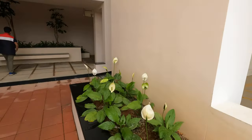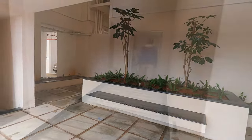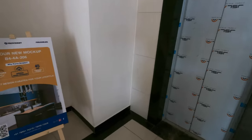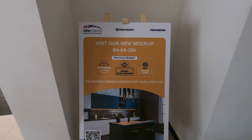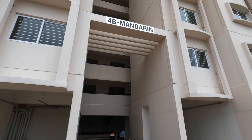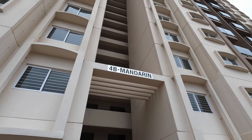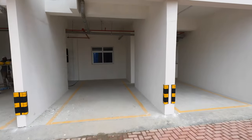The entrance is decorated with a variety of plants and can be used as a place to sit. The lift is operational and well connected with power backup. A model flat with interior is also available for new buyers. The towers have been given different flower names and we are going to check the 2 BHK Grand. Parking has enough space.